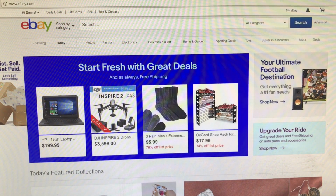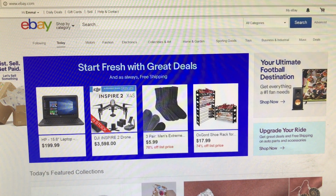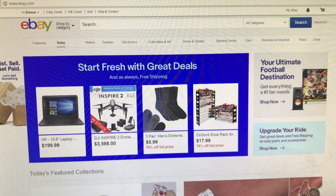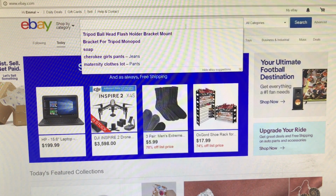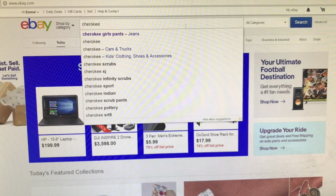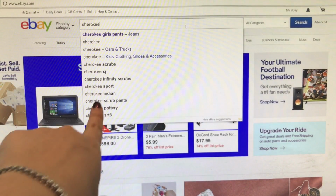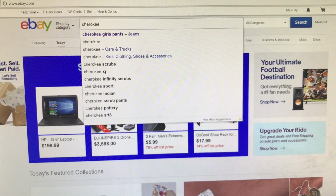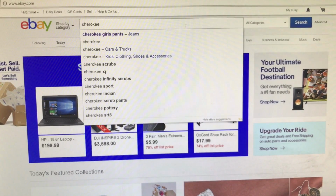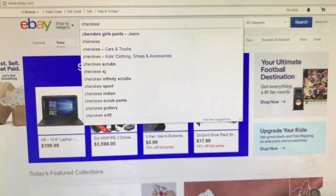So when you're listing your first item, start with what you know. You know the brand of an item. Start with that. Try typing that in. And for some reason, it's not typing. Okay, let's go. And you could see that Cassini is already pre-filling some of the searches. Some people swear by this. They say that you have to put your title the way Cassini pre-fills it when you're trying to type in a new item. I don't know if that is 100% true or not.